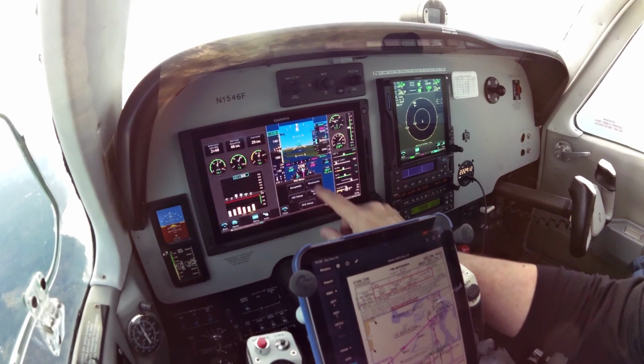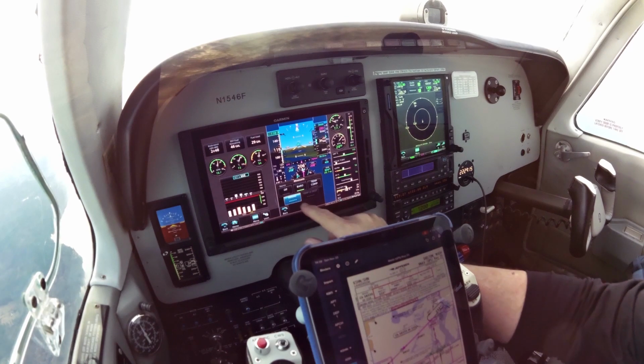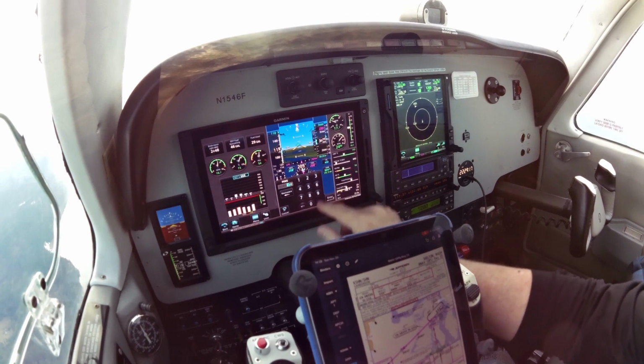Delta area traffic, runway 134, Golf Whiskey is on a 2 mile 45, right traffic, runway 12, go.